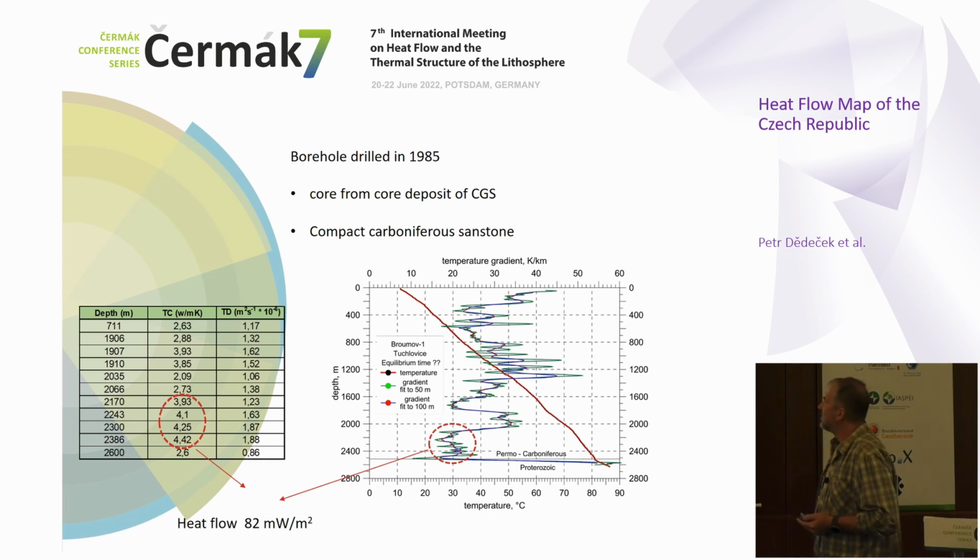Now, here is an example. Maybe this is one of the best catches which we obtained from this project. This is a borehole somewhere in northeast Bohemia. You can see this quite deep borehole, more than 2 kilometers. And in this case, we were able to measure thermal conductivity on the cores because the Czech Geological Survey has some core deposits, and we have an agreement to obtain cores from these deposits, and we can measure thermal properties on these cores.